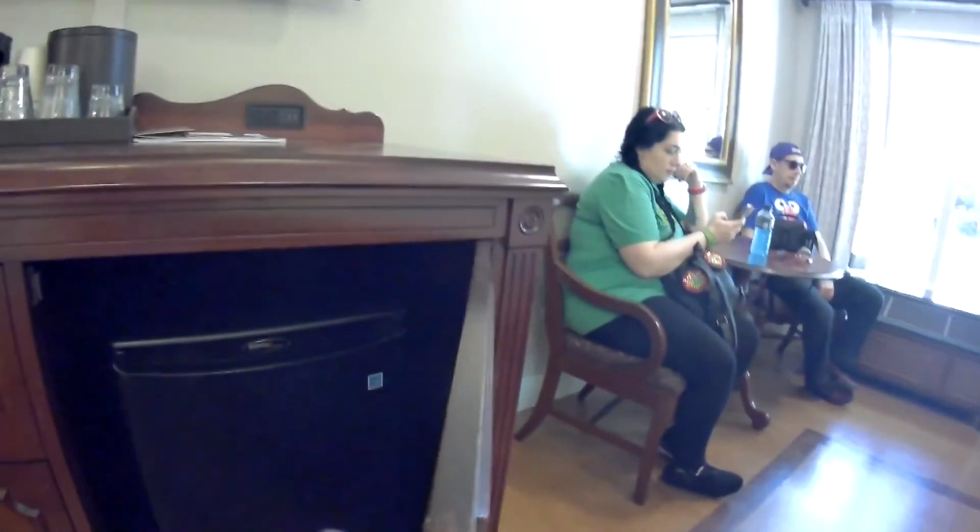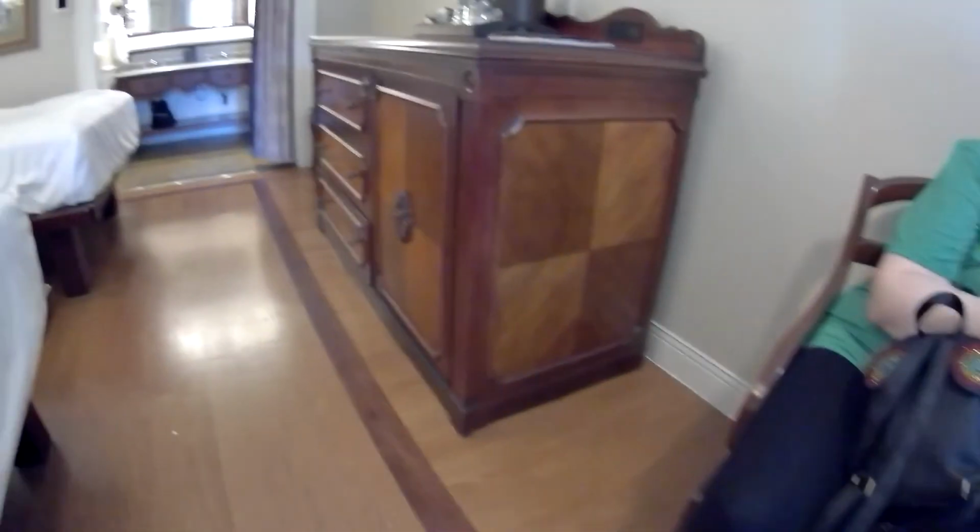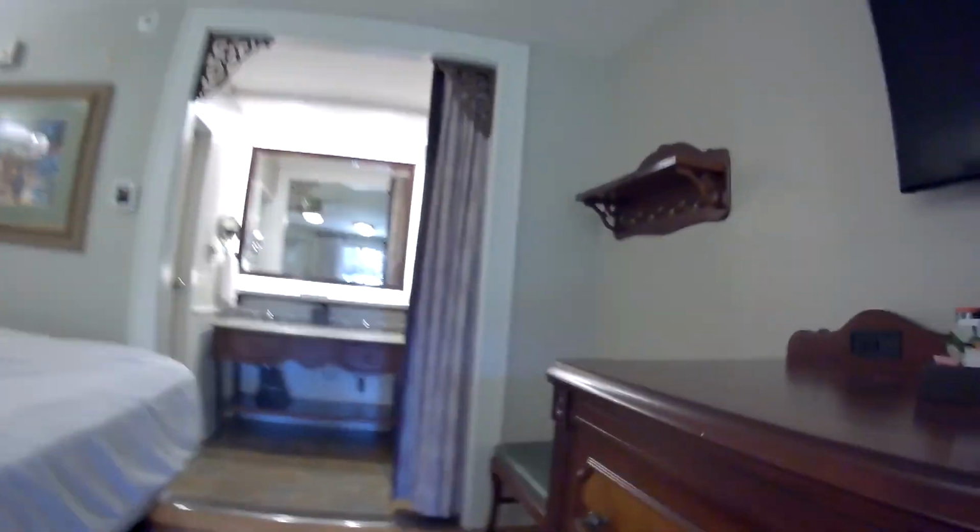The fridge was in here. I don't know why Isaac isn't opening it to show you. He is. Here we go. We had a little fridge in here. What more can you say about a fridge? It's a fridge. Through from the room into our bedroom.